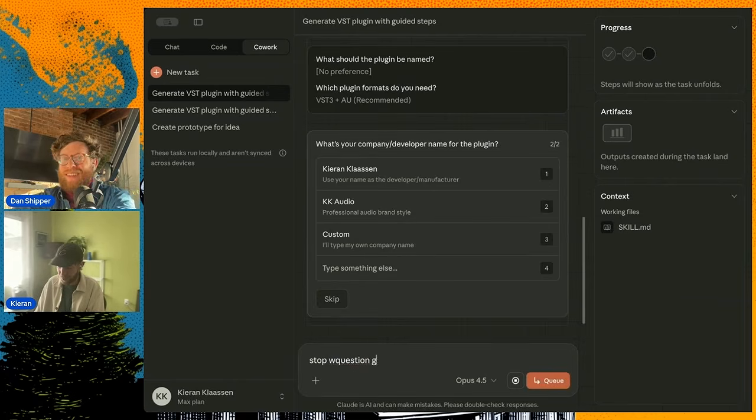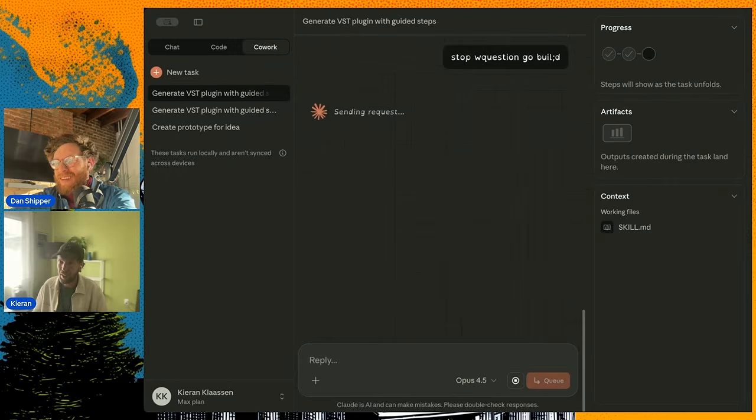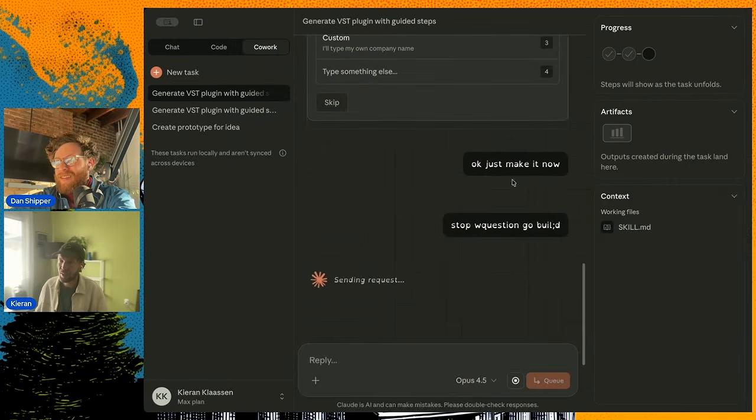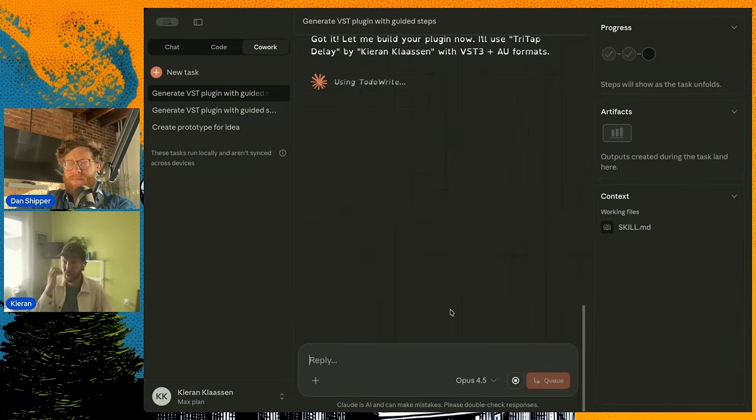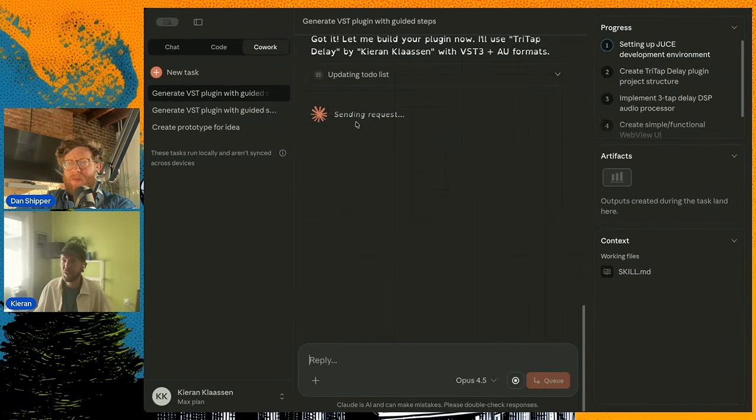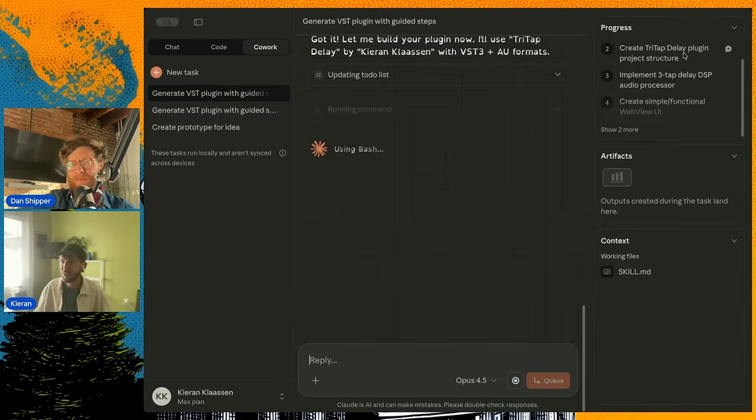Stop questions, go build. So that is nice. Just make it now. Okay, so it's still doing stuff there, but it's a little bit wonky still. But I love the ask user question flow. It's very useful. Okay, so it does it here, and you see the to-do, right, which is here on the right.